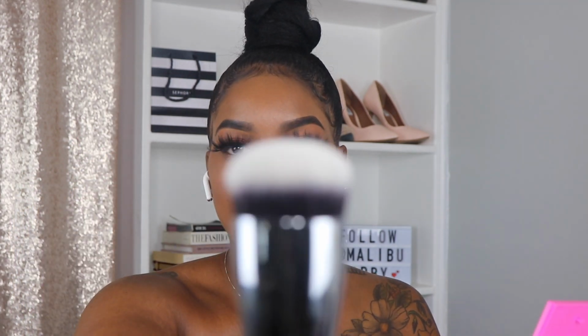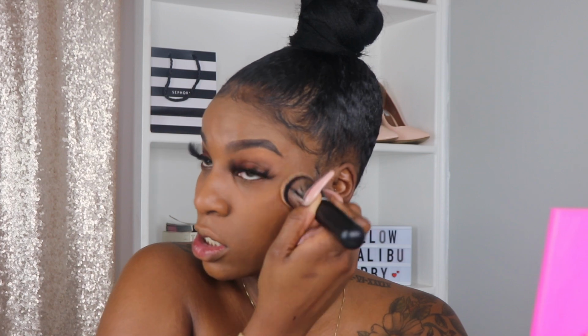Okay, so now I'm going to go in with this Morphe M444. This is a super short, super dense brush. It's a buffing brush and I'm just going to buff out definitely around the edges, but just kind of buffing out that foundation just to make sure everything is even and there's no splotchy spots or anything like that. Because this foundation is a little bit more thin and watery than a lot of foundations, I feel like it spreads around easier. So I feel like the beauty blender and then kind of buffing out is the best option.